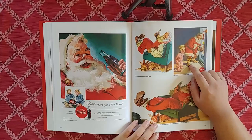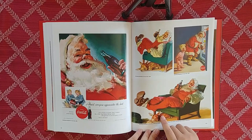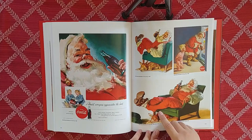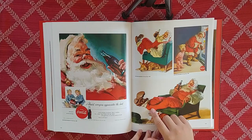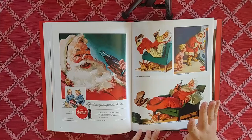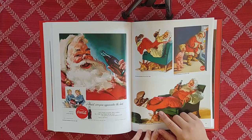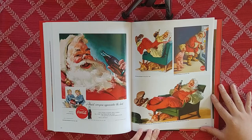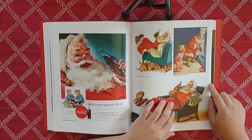I love this one a lot. This one is one of my favorites, because look at his face, look at the joy, right? And I just love the action of him kicking off the boots, right? It just shows, "Aw, dude, I just had a rough day making them toys, and I'm just kicking off the boots, taking a seat, swigging a Coke, right? Got my little fawn underneath." Beautiful. It's just so nice. I love how red his cheeks get, man. Those are some rosy cheeks right there.